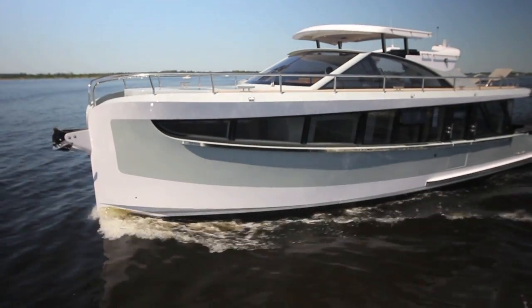We're going to take it out on the waterways and go out to the lakes and give it a good going over and see what it's all about.